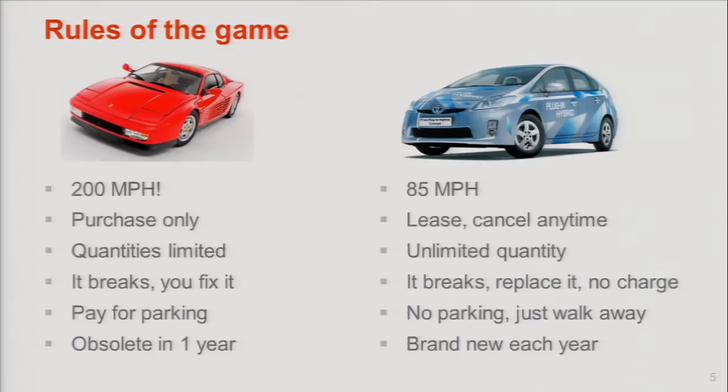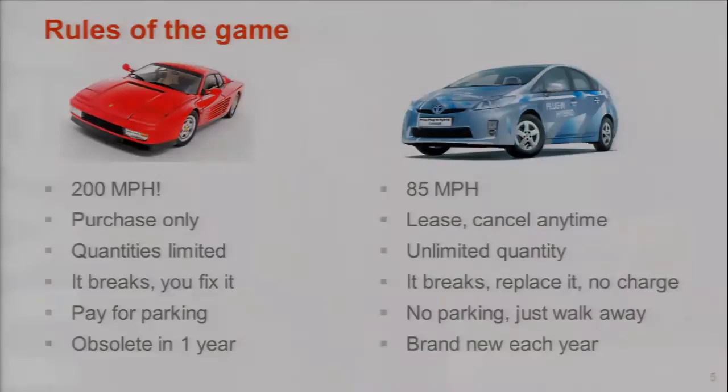So with this kind of rigged game, I think you can see the point I'm getting at. You could move this room to LA a lot faster with this fleet of Priuses than you could with a Ferrari. But why did I use Ferrari as the analogy? It's really because of the heritage of the media processing industry.